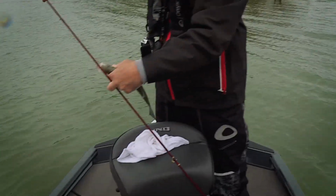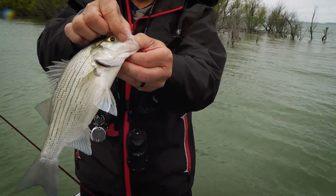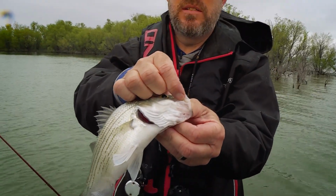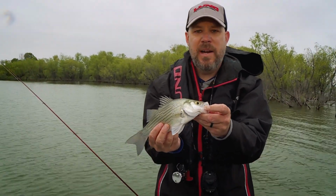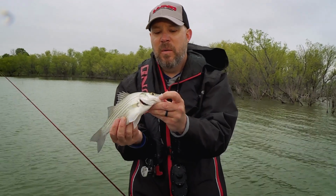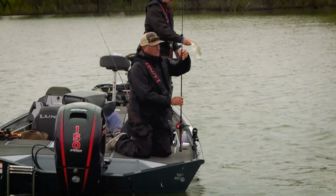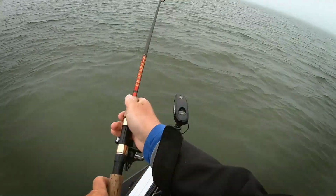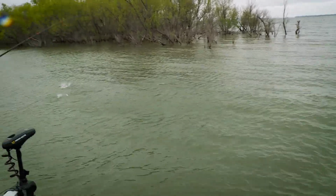I'm gonna go back to swim bait just because it's hard to get these out. Their mouth tear is pretty easy, so if you set the hook on this hard like you would a largemouth bass, it'll just rip that lure right out of their mouth and you lose the fish. So really you're just letting the fish set itself. You can give it a little tug, but you're not doing it hard.